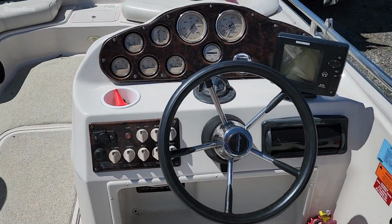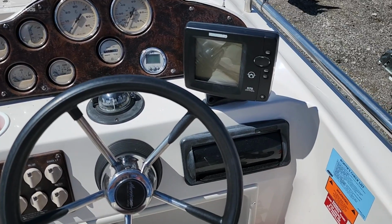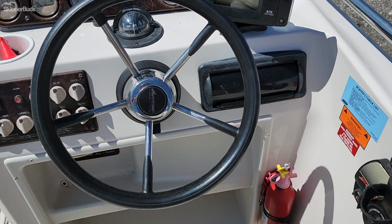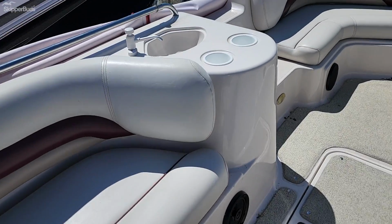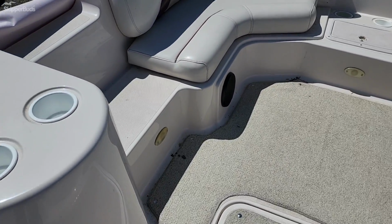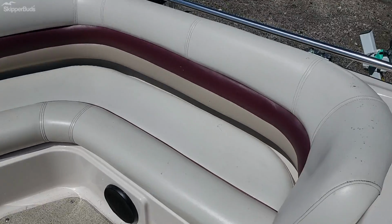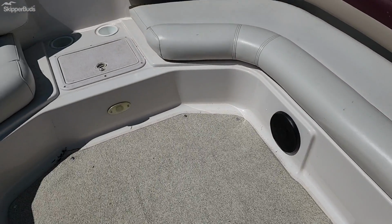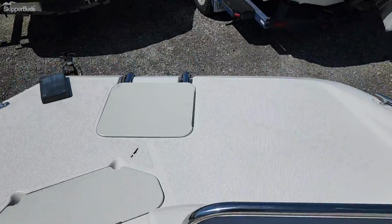Does have an hour meter, 230 hours. Humminbird 570. Stereo. Sink. Walk-through on the side as well as the front. There are ladders in the front and the side. Snap-in carpet. Does have a live well here if you want to fish.